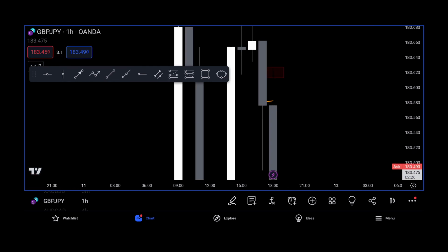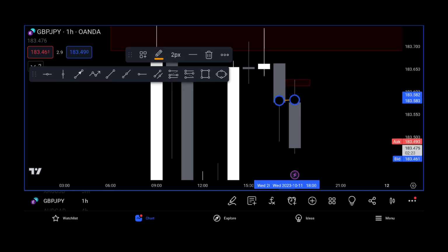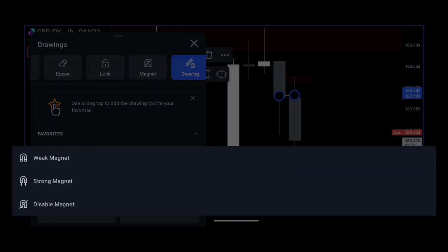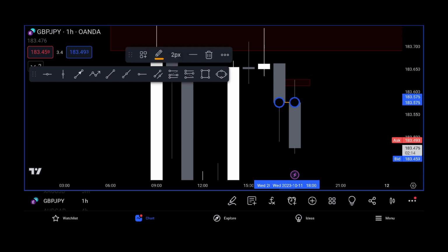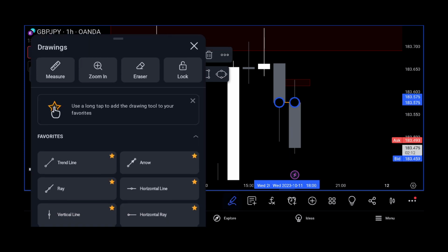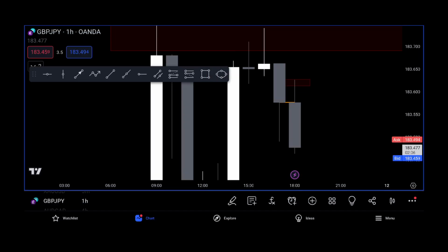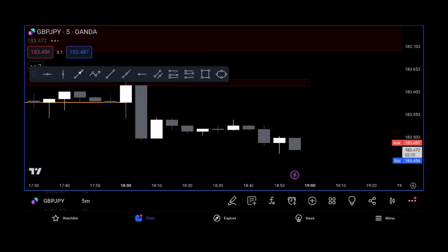And understand it's not pretty. You can turn on the magnet. That way you actually get locked on to actual opens, closes and things like that, but then you've got to make sure you turn it off. So that way it does look pretty, but really it's just to measure out what an area looks like. Because I'm on the hour, I'm going to drop down to the 5-minute area.